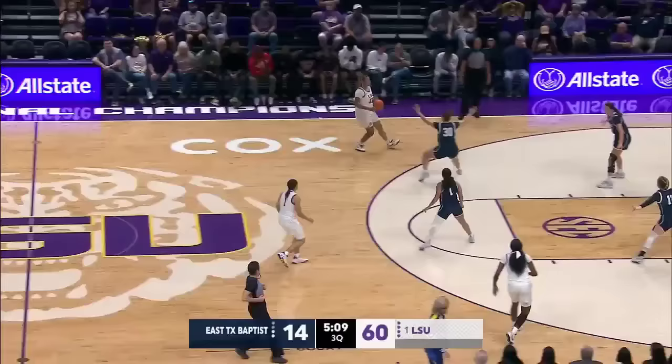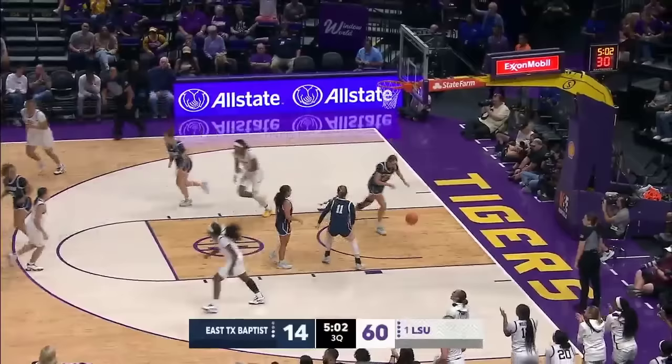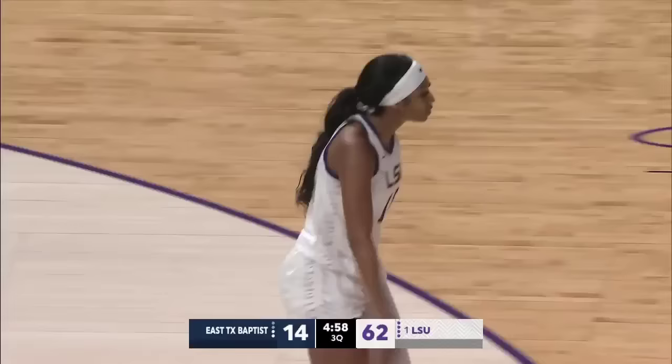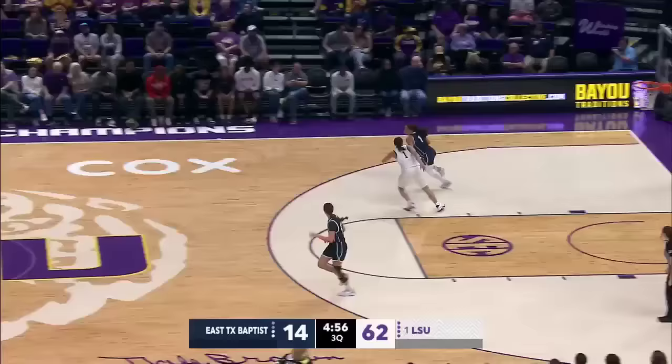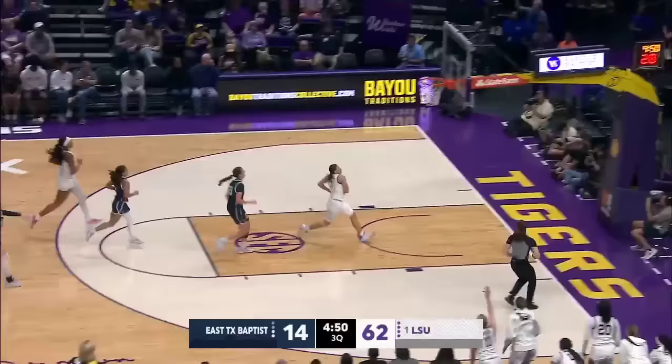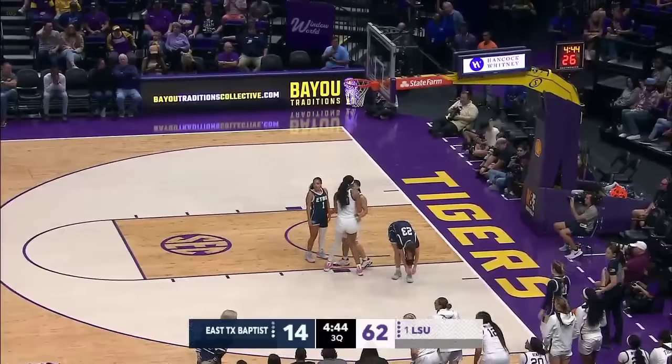Poole on the left wing, lobs it up top. Reese, 16-footer, rolls and goes for Reese. 13 for Angel. And when she's in there with Samaya, we'll see Reese do a little bit more high post flashing. 62-14. Velez knocked it away from behind to Poole, who got it back to Velez, whose layup hit the underside of the rim. And the ball will go out of bounds off LSU.